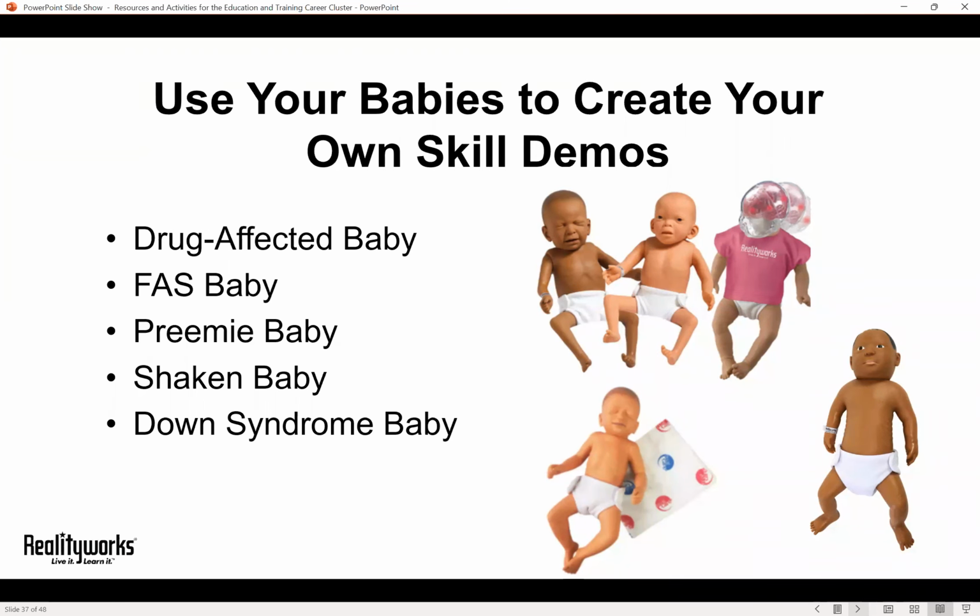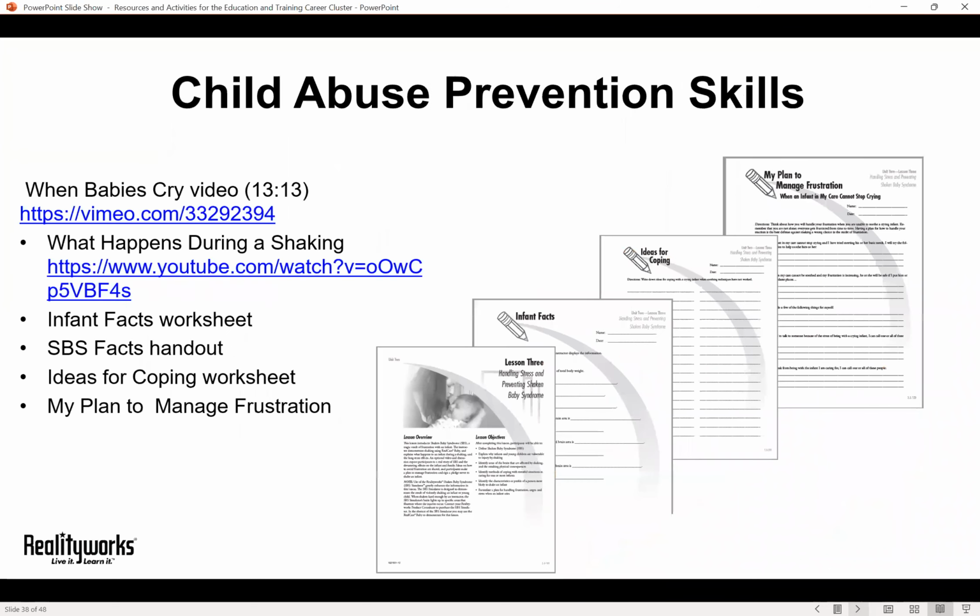Now with our fetal alcohol syndrome baby, our preemie baby, and our Down syndrome baby, these are mannequins, and you could point out all of the different physical features shown on these babies. The curricula identifies all of the different physical things that students can see that you could point out. Each of these babies also comes with a separate curricula and information that can be shared with your students. So again, don't reinvent the wheel, but these are very easy ways to incorporate some of this specialty baby foundational information into your programs as well.